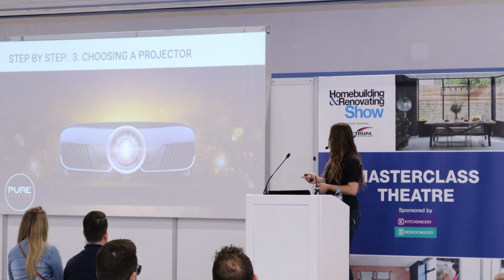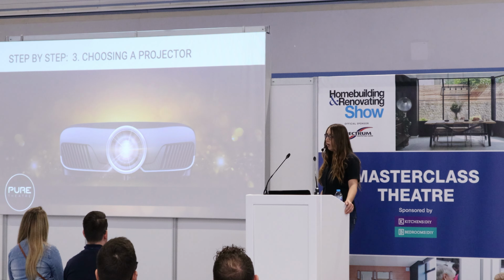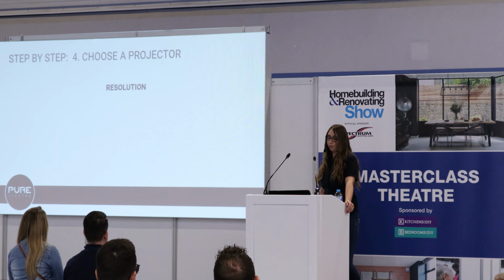So, with a budget in mind, let's start looking at the tech itself, starting with a projector. There are a wide range of projectors on the market today, and this is constantly changing. A good quality home cinema projector starts anywhere from £2,000 but can go anywhere to £25,000, so this is where knowing your budget will really help you. There are a few things you'll be looking at when it comes to a projector. The first one is resolution.